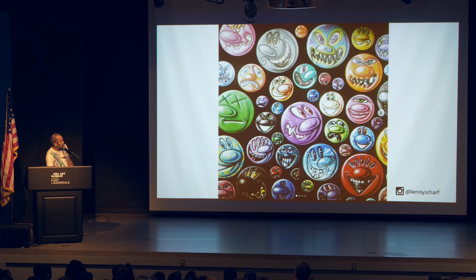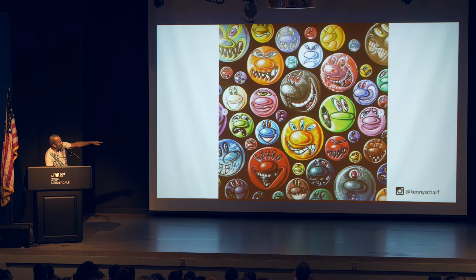So I should have showed another picture with a little sense of scale, but this is a show that I have up right now in a place in Spain. You guys know where Spain is? Far away. And it's 120-something paintings. And I hope there's one with a person in it. So a person would be standing maybe as high as the red guy. That's how big these paintings are and take up a lot of space.